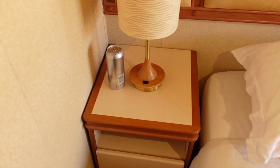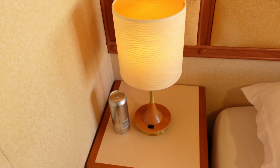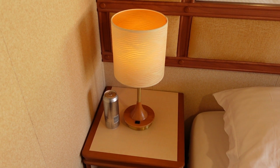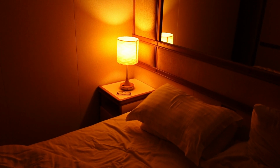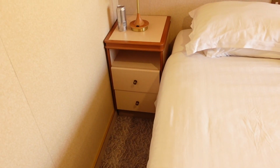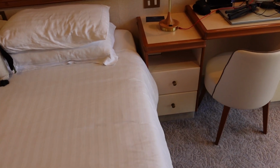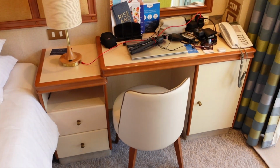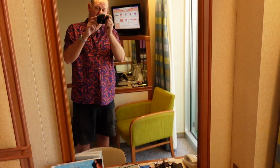A bedside light which is pretty feeble. I will now cut to an image of what the room looks like with the light on after dark. Bedside drawers either side, and all in all it's okay. Not brilliant, but okay. Beside it is a desk area, makeup area with a very large mirror.